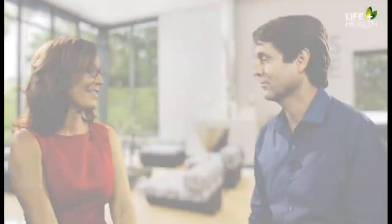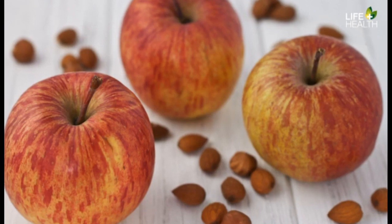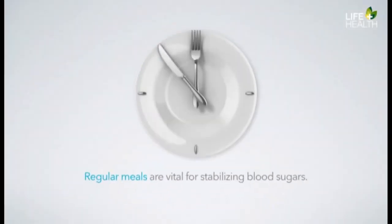Brenda, where do we start? Well, that's a great question, Wes. The first meal balancing strategy is to eat 3 regularly scheduled meals every day. While 2 meals a day may work for some people, those with blood sugar issues generally do much better having 3 meals a day, and sometimes a very nutritious snack such as an apple and a few nuts. It's important to be consistent and feed your body when it's hungry. Regular meals are vital for stabilizing blood sugars.